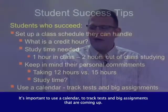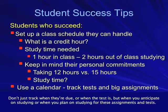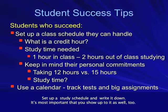It's important to use a calendar, track tests and big assignments that are coming up. Don't just track when they're due or when the test is, but when you plan on studying for these assignments and tests. Set up a study schedule and write it down. It's most important that you show up to it as well.